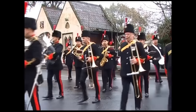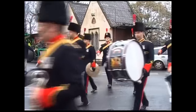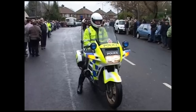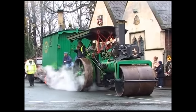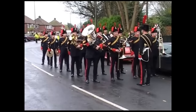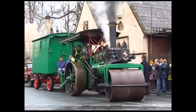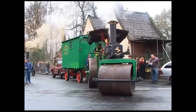This is the band, a local TA band of the Royal Artillery, who volunteered for the occasion. They led the procession. Time's getting short now, so getting close to the time to move off. We were on time all throughout, by the way, there were no delays.